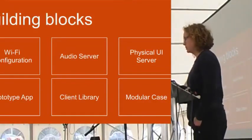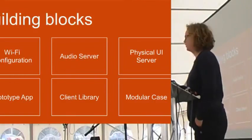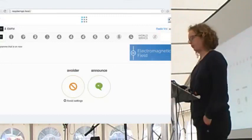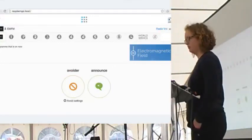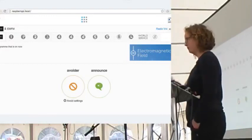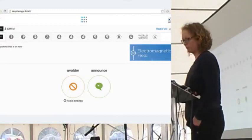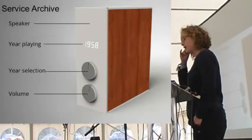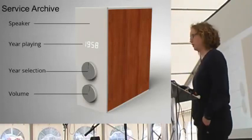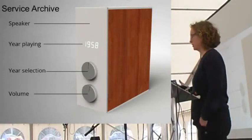And it's all open source, including the case designs and everything like that. And we're working in the open from the beginning. So it's now in sufficient state such that a bodger like me can add in AM/FM into there, because it's just an internet stream, and we can listen to it on the radio. One of the next projects that we want to make is a version of the World Service Archive, where you can pick what year you want to listen to, and then just set it off going, but in a physical case.